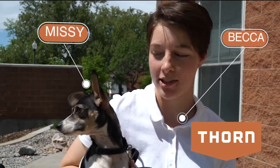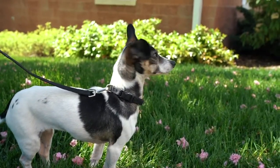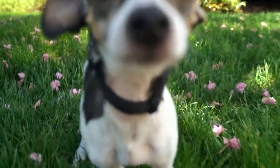I'm Becca with Thorn Pest Solutions, and this is Missy, our bed bug detection dog. We just go in and inspect for bed bugs, and Missy sniffs them out for us. We've been doing it for about a year now.